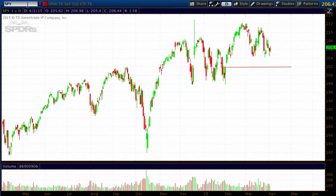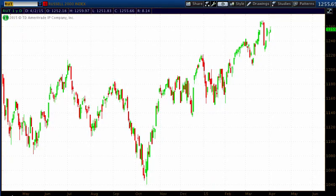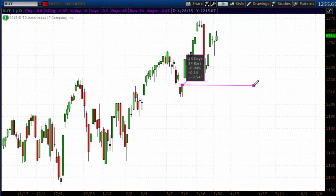So if you look more at a broader based index with the Russell 2000, you'll see that on Thursday we had a long shadow above the candle, which by the way is bearish, and again another gap below the market. So things are looking pretty bearish for next week.